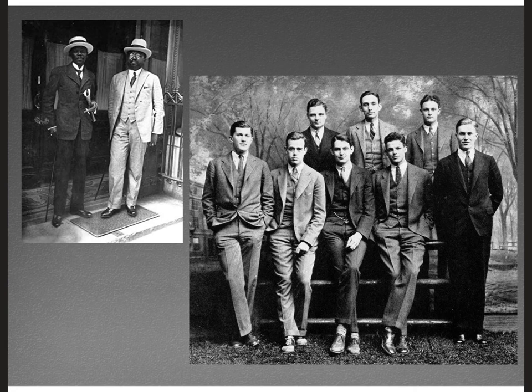On the right-hand side, we have a group of young men from 1927 from Yale, the Yale Whiffenpoofs, the a cappella group. Again, you can see here, right? The suits are three-piece matching. They've got ties that are kind of the only pop of color. One guy there's got a watch chain. And check out their not shiny shoes. Oh, well.